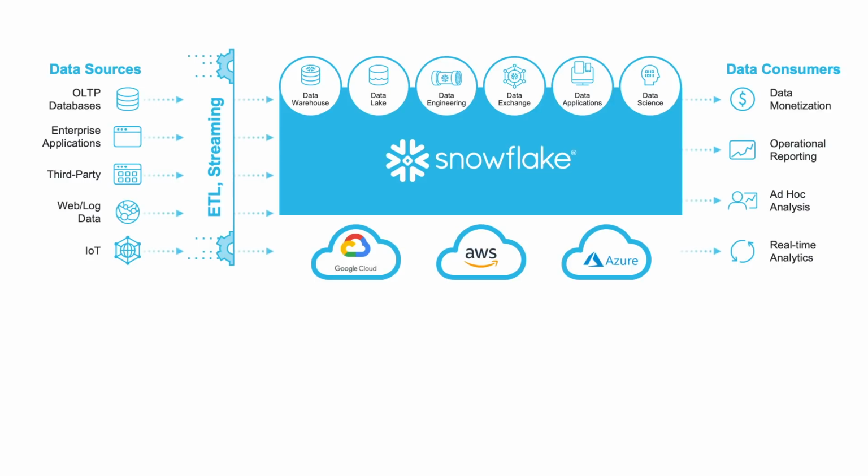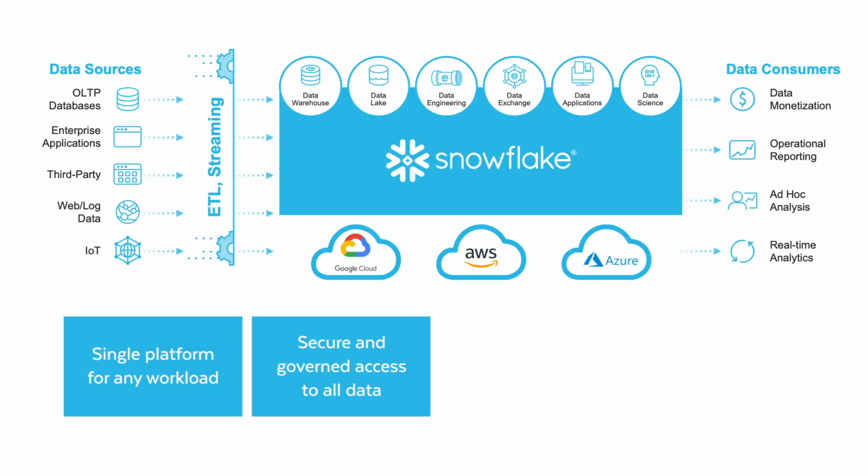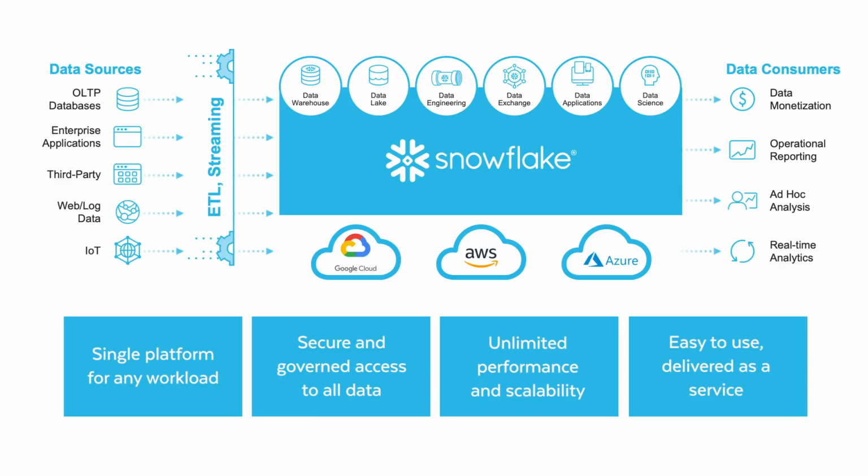Snowflake helps organizations collect more data than ever before. Our cloud data platform is capable of running any workload, enables secure and governed access to all data, and delivers the performance and scalability modern enterprises need, all in an easy-to-use platform delivered as a service.